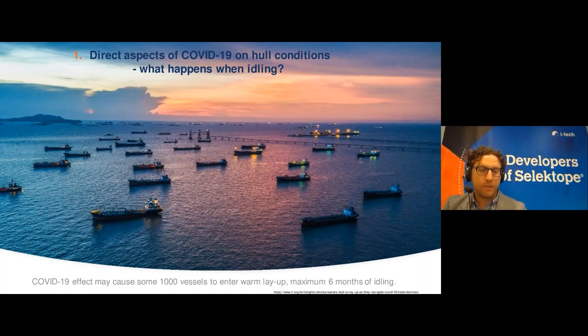We have tried to figure out how many ships are idling, which is very difficult, of course, but there are certain articles clearly hinting that so-called warm layup is ongoing in all different vessel segments, ranging from container ships to dry bulks and so on, and maybe even for floating storage purposes. Maybe not warm layup, but longer idling periods.